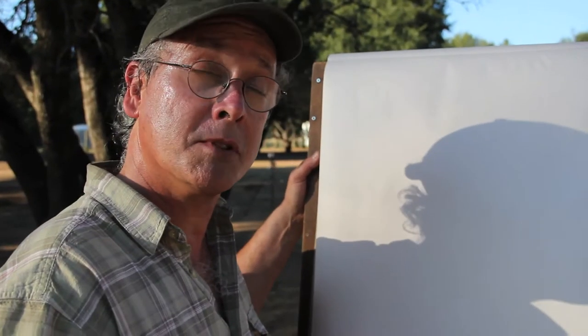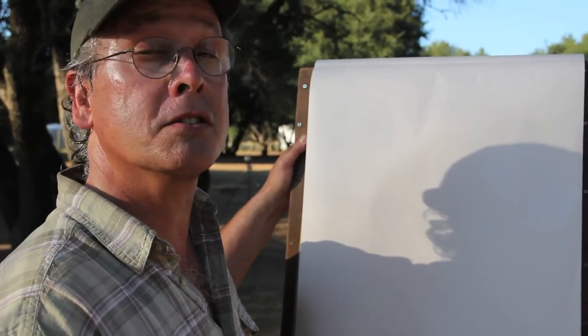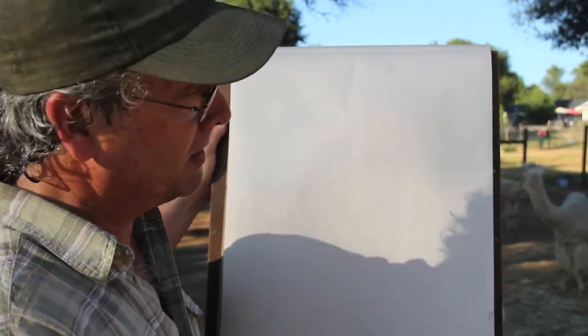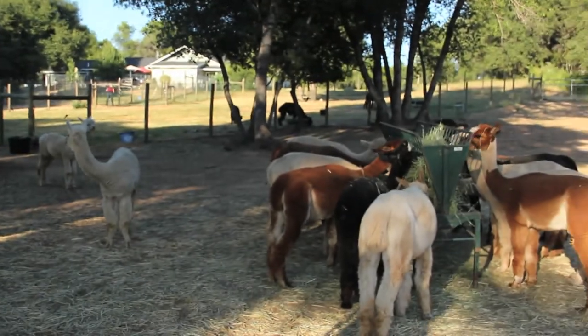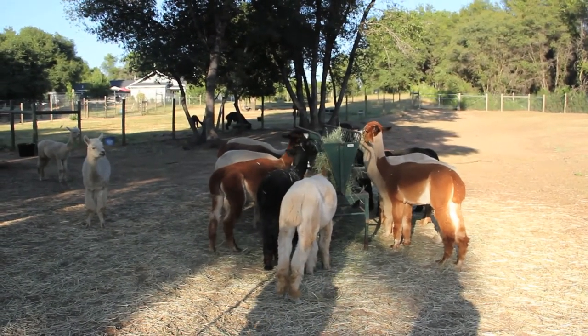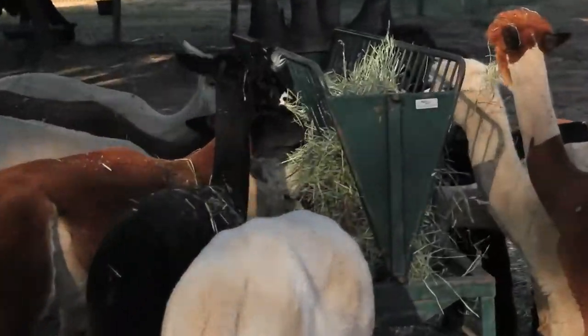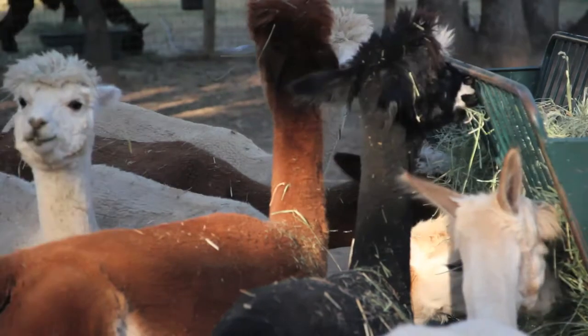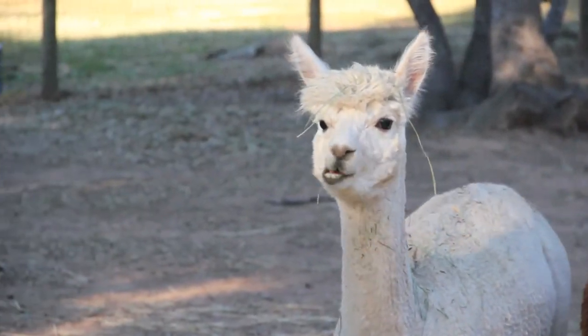Well, as you can see, I'm sweating like a stuck pig out here. It's close to 100 degrees and we're surrounded by alpacas. Well, look over here. This is what we call a group shot. We got them all at the dinner trough. We got heads and necks everywhere. So let's try it.